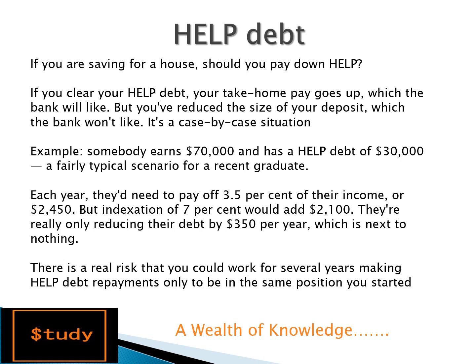But of course, on the flip side, if you do pay the loan out, well, now we don't have as much money for our deposit. So it's a bit of a tough one to know which way to go. In my case, it'd be a case by case situation.